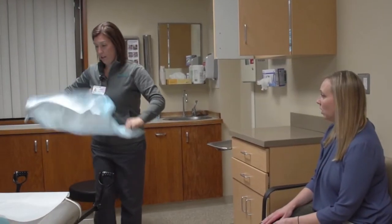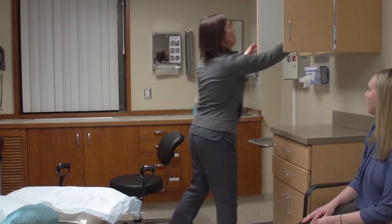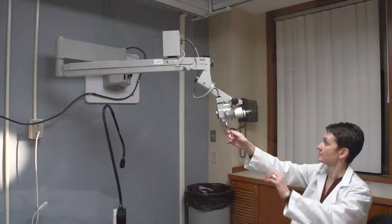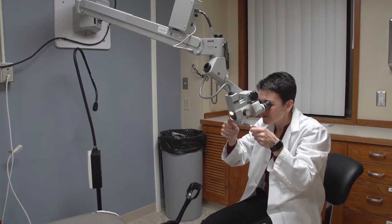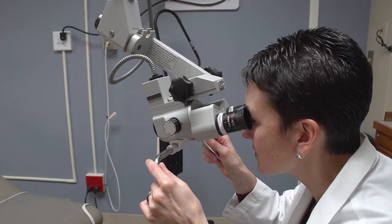It's a simple procedure that usually takes less than 30 minutes and can be done right in your healthcare provider's office. The colposcopy instrument, colposcope, is like a microscope that shines a light into the vagina and onto the cervix, giving your healthcare provider a closer look at abnormal cells.